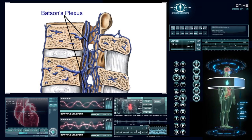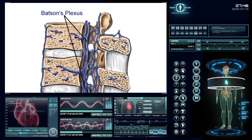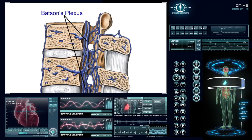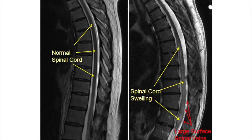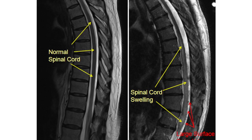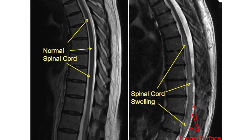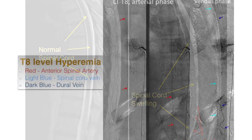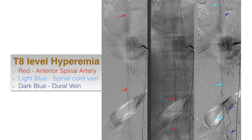Batson's epidural venous plexus plays a crucial role for the generation of vascular back pain, in particular in those conditions characterized by venous congestion, such as pregnancy. Venous engorgement should be considered when patients have symptoms of back pain, because spinal cord hyperemia, compressing a nerve, can cause pain. Congestion in the vertebral veins may be a cause of low back pain and even be associated with organ dysfunction.